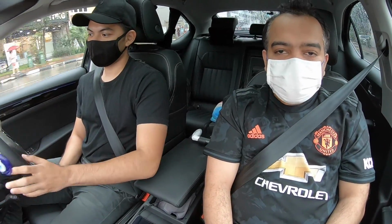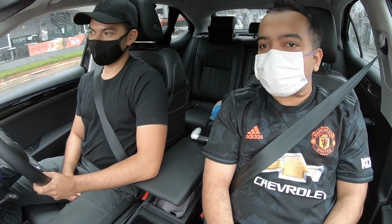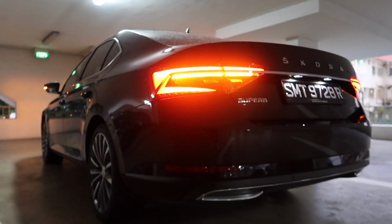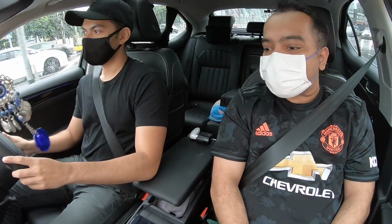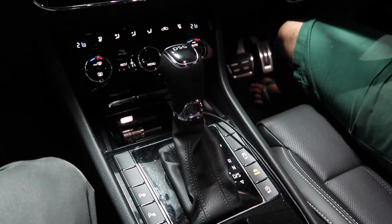Other than that, as a first time car owner, I just went for the color black because it looks really nice. It looks good in black, but I guess it's not that easy to maintain. Swirl marks can be quite obvious in this car, and even the piano black finish is a bit of a fingerprint magnet lah. I think you can already see. Yep.